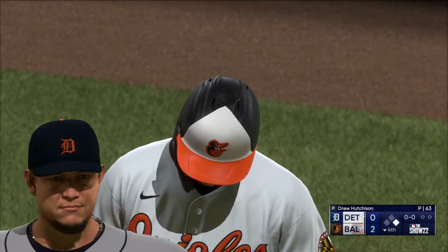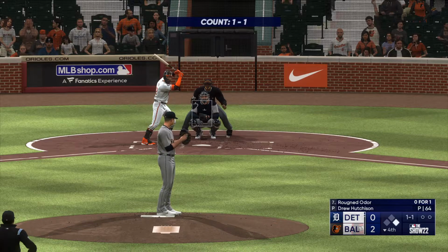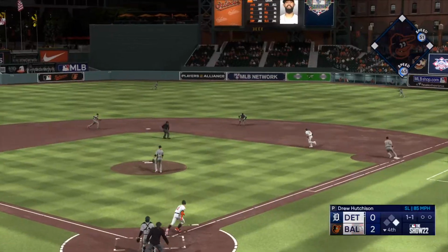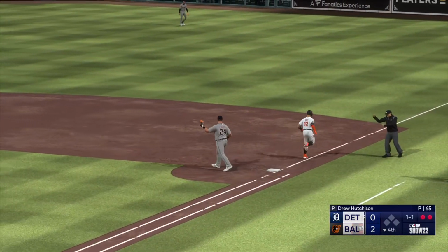Now batting, the second baseman, Rougned Odor. Rougned Odor will hit next. Odor. Double play ball to second. Over to Baez. On to Miggy. They get 2.